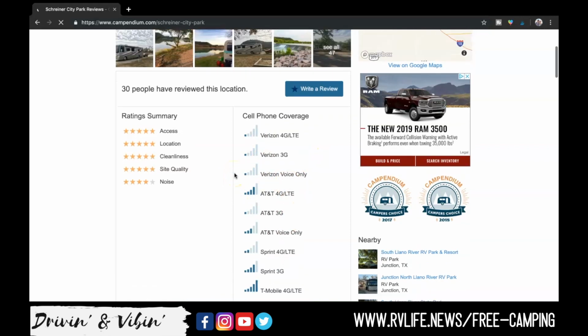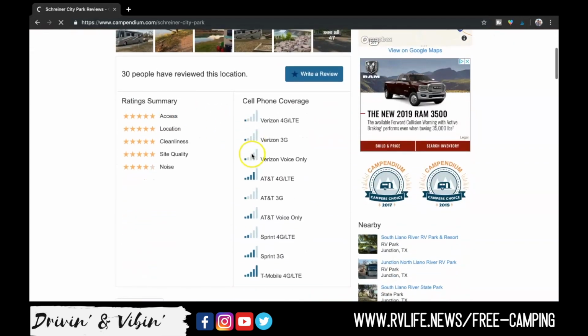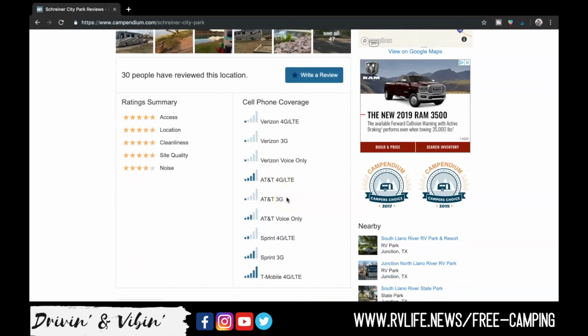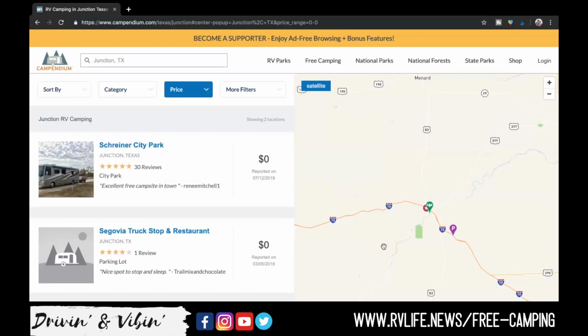So even though a campsite looks great from the reviews, make sure you check that cell connectivity if that's something you're going to need. Verizon is a really popular network in the US, and this is one of the few campsites that doesn't have the access to it. But that's kind of like a diamond in the rough finding a city park.